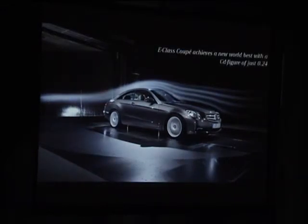Now, the E-Class Coupe is currently the world's slipperiest production car. Yeah? Of any mass production car in the world, at 0.24 drag coefficient, it is the most aerodynamic car available in series production.